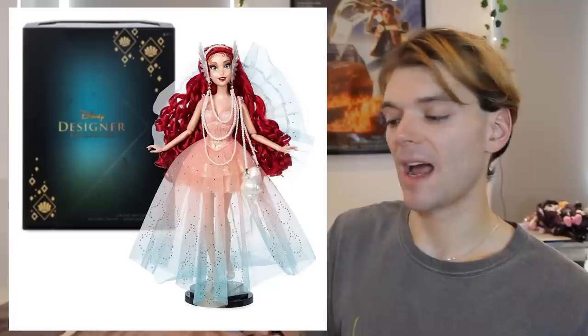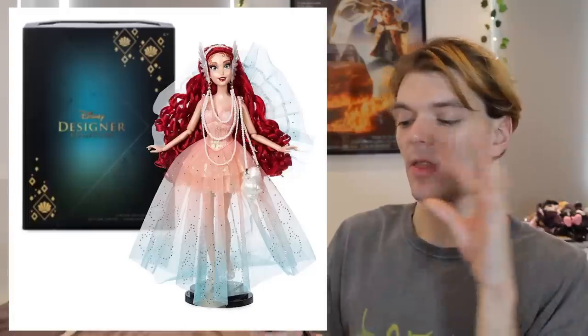Her hair clearly has so much glue in it that these little Shirley Temple curls are just not good. I don't like it. It's just a mess. A mix of concepts that I don't think gel well together at all.